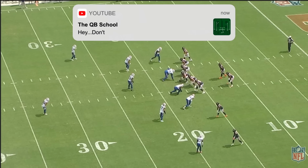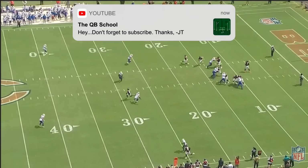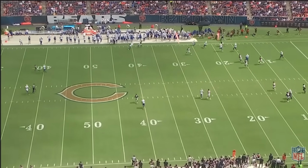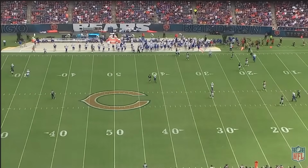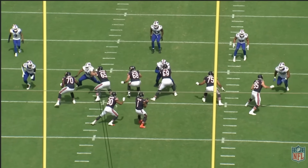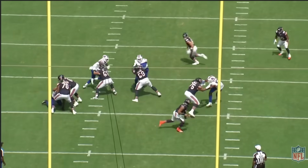Next one here, 3rd and 11. This one's rough. I don't know what we're doing here. Middle field open. We've got someone running to the middle of the field. It's open. We have to throw that. There's no reason to bail. The protection is good. We got 7-person protection. It's open. We have to throw this ball down the middle of the field. Why are we leaving?